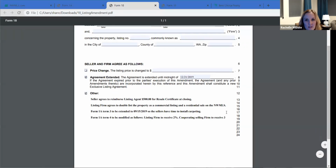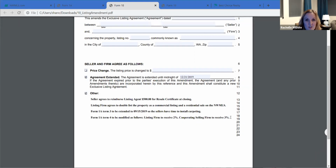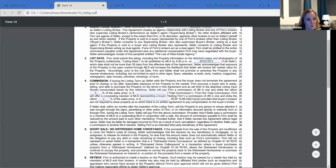And then this one, we did a 3% commission. We're going to leave that alone. So cooperating, but we want to be clear that it's listing firm to receive 2%, cooperating selling firm to receive 3%. If you change the commission and it's less than what you agreed on, you have to get the approval by the MLS. You cannot just make that change and offer less commission. That's a violation as well.